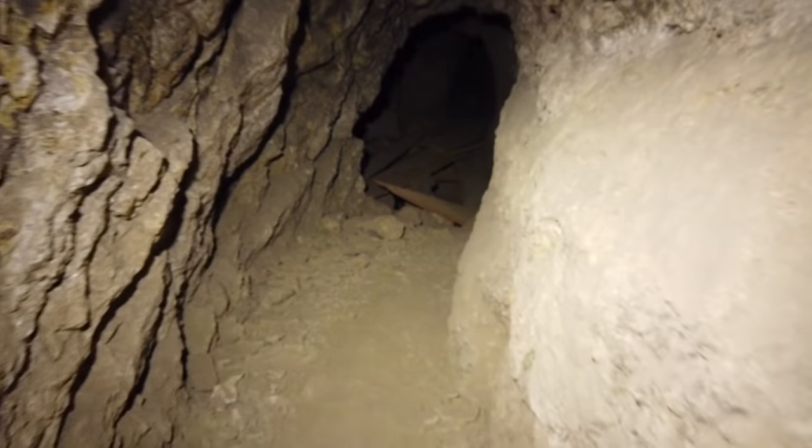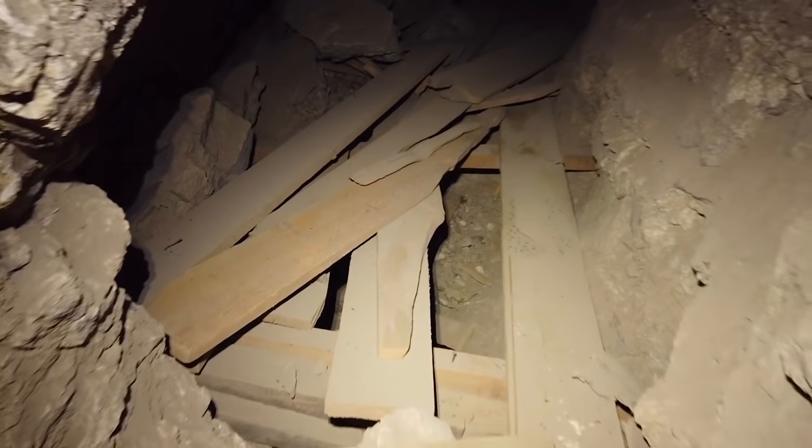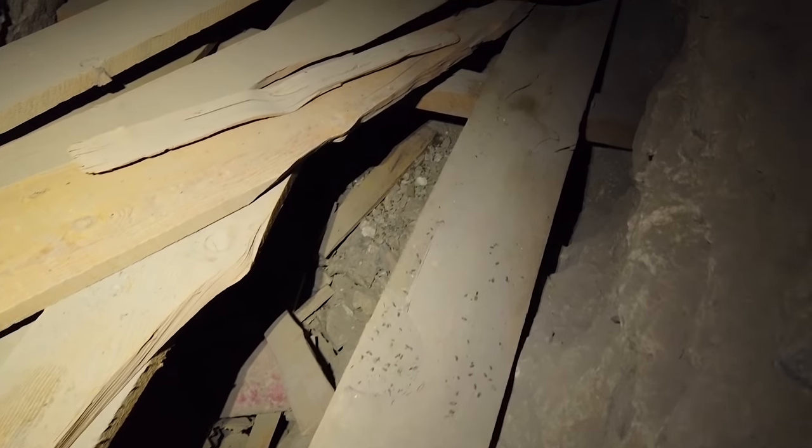Let's take another closer look at whatever this is. I might have to move a few planks. Oh, I can't move that plank. All right, let's get down. We're gonna poke the camera down here. See what we can see.